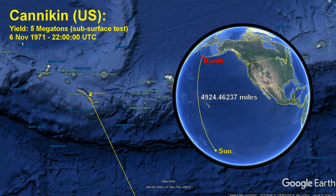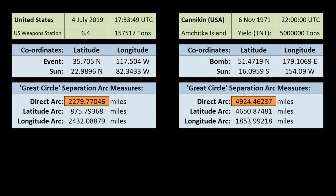And this was on the 6th of November 1971, 2200 hours. Now you can see in the background here, it's one of the Aleutian Islands that just trail off Alaska basically. And that's where the device was set up according to the nuclear archives. And this line here is part of this line here, which depicts the great circle arc between the bomb and the sun, which is this 4,924 mile value, okay?